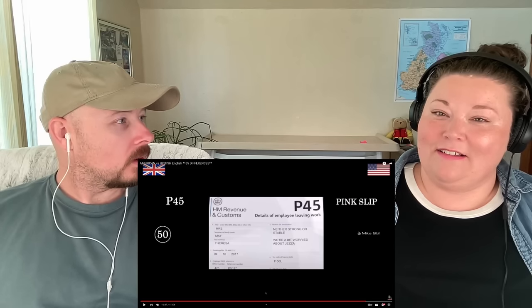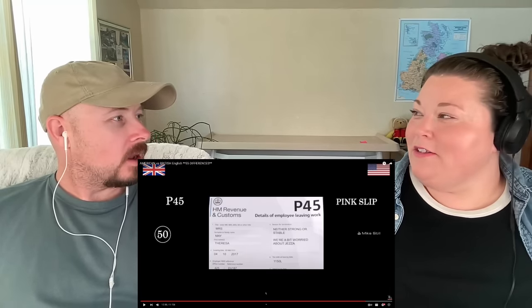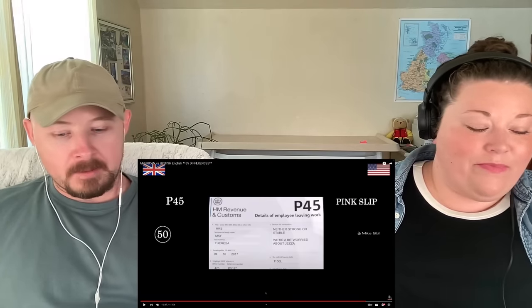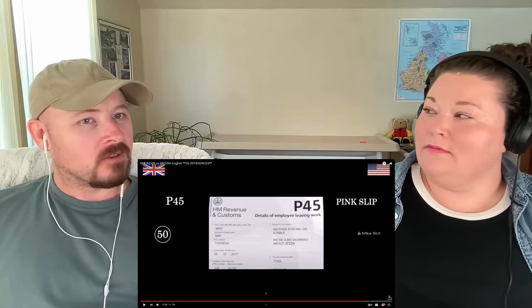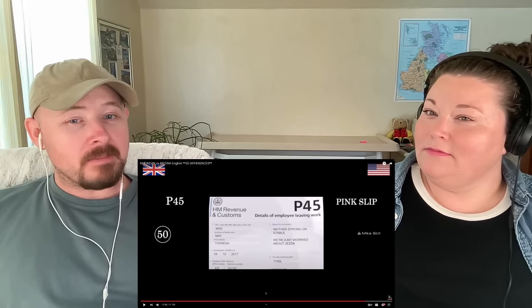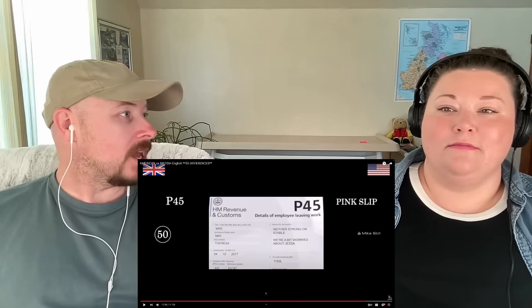I feel like the P45 is actually a governmental form. Is a pink slip a governmental form? I don't know. I've never seen one in person. I didn't know it was a real thing. I only know that a lot of times people were given them when they were fired, but I always assumed it was just a note from the workplace. Maybe it makes it easier for someone to take down to the unemployment office to get unemployment benefits. Maybe that's what that is.